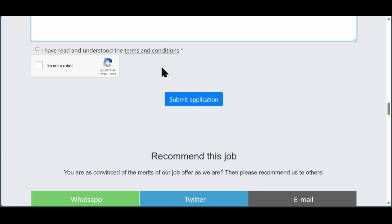Then submit your application, and after you submit your application, you need to wait for them to respond to your application and accept you to work with them.